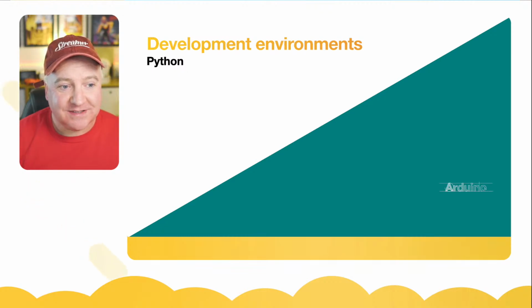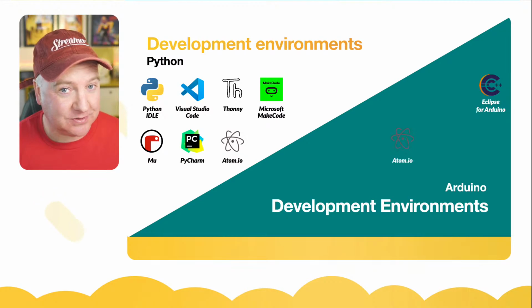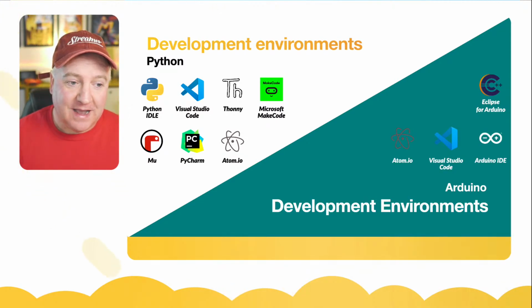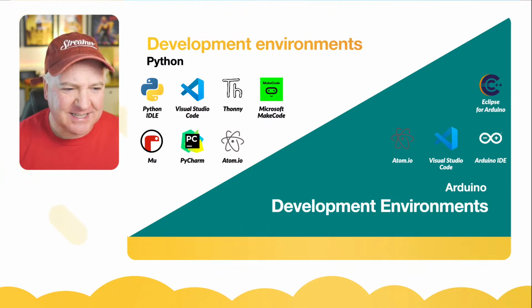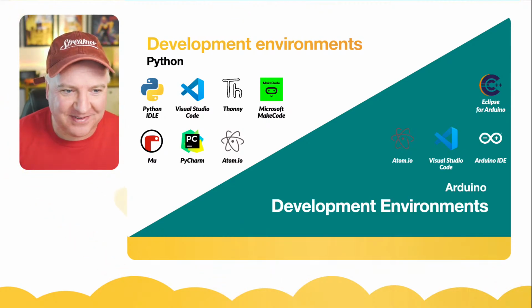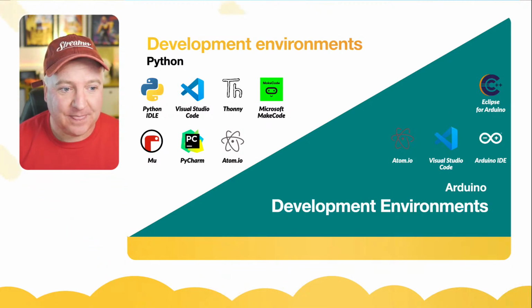So, development environments. For Python there are quite a few, because Python's 30 years old, so it's got a bit of a head start on the Arduino, and there are lots to choose from. There's the original Python IDLE, which I think stands for Integrated Development and Learning Environment. It's horrible if you've ever used it.